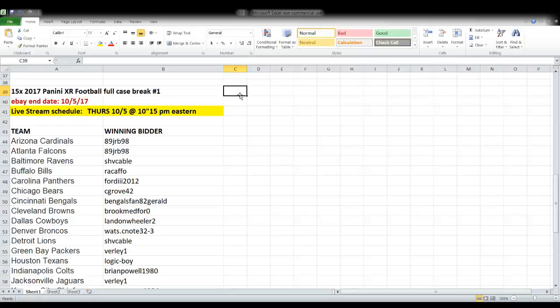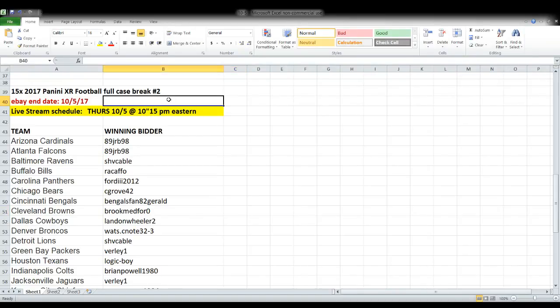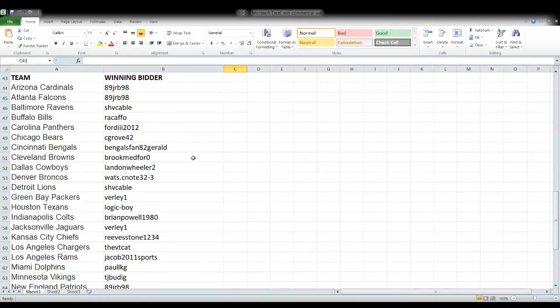So this is 15 boxes of 2017 Panini XR football. That is a full case. That says break number 1, and that is wrong because I made a big fat typo when I put this in there. It is break number 2. We already broke the first case. So now that that is fixed, break number 2, meaning obviously the second time we have broken XR football. And this ended tonight, 10-5, and our live stream also tonight. Team names on the left, winning bidders across from it on the right.